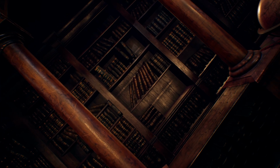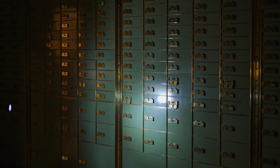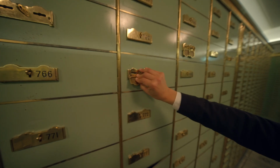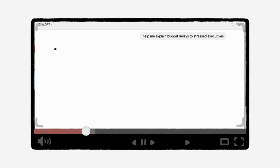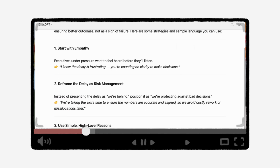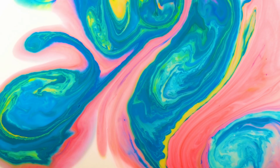Think of AI's training data as a massive library filled with millions of tagged and categorized conversations. When you make a request, the AI searches for similar patterns it has seen before. Here's the key. A generic prompt like "help with a presentation" only activates surface level patterns, like pulling a plain banana book off the shelf. But a specific prompt like "help me explain budget delays to stressed executives" activates multiple, more precise patterns that combine to create something tailored. It's like mixing paint colors. The more specific colors you choose, the richer and more useful your result becomes.